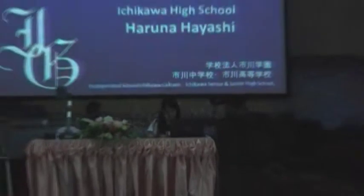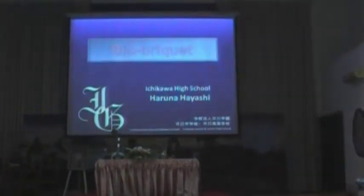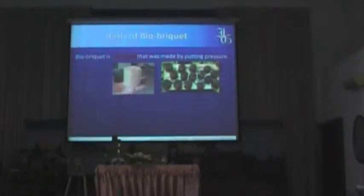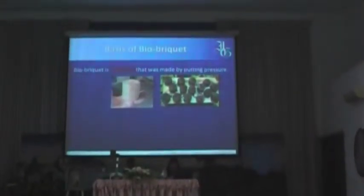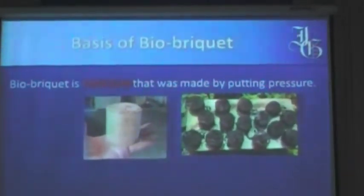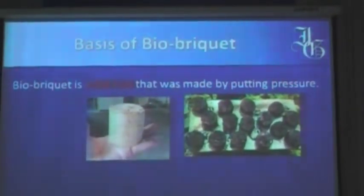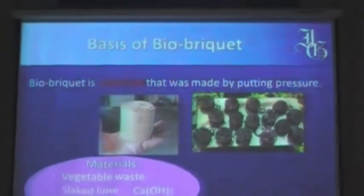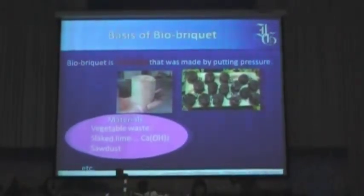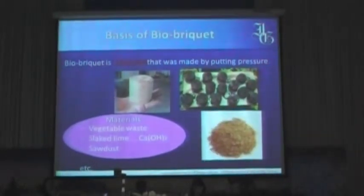I'm studying about biobriquettes. Do you know about this? A biobriquette is a solid fuel, like these pictures. It's fuel. It can fire. It is made by putting pressure. Its materials are vegetable waste, slaked lime, it means Ca(OH)2, and sawdust, like this picture.